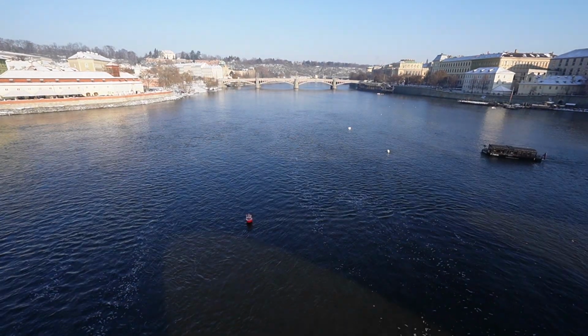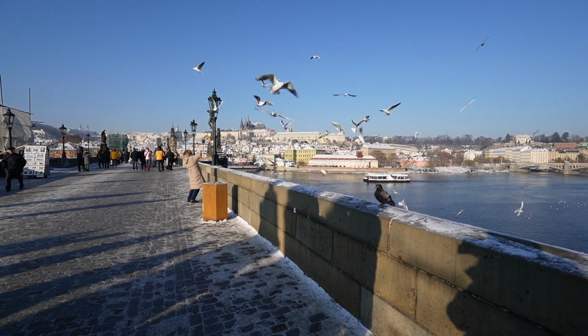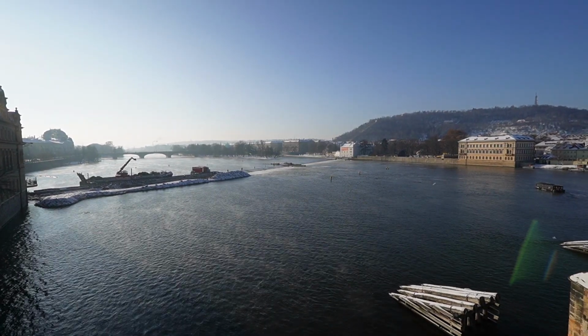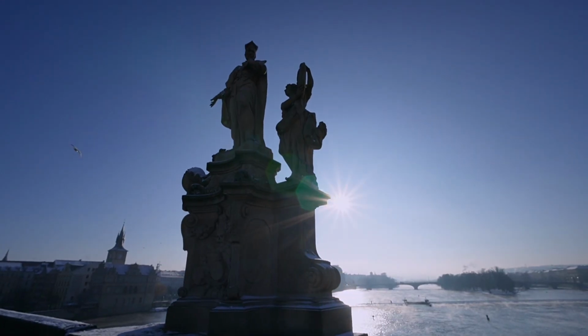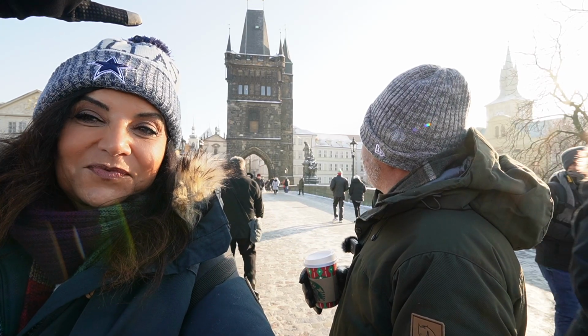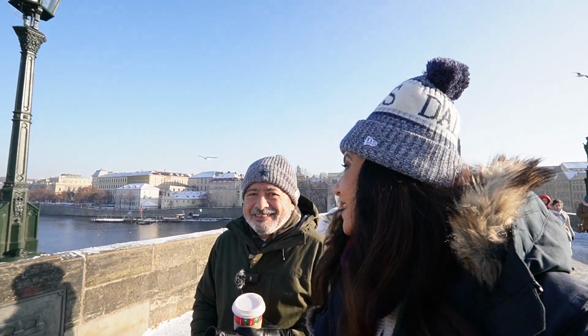I know my mouth can't talk, it's so cold. But look at the scenery behind us. You can see the castle, the cathedral, and it's a blue sky. How beautiful is that? I can't believe we're walking on the Charles Bridge in December, in freezing cold weather, and on a beautiful sunny day. You can see one of the towers here on one end, and we're going to walk to the other side. How cool would it have been to see a movie set here?